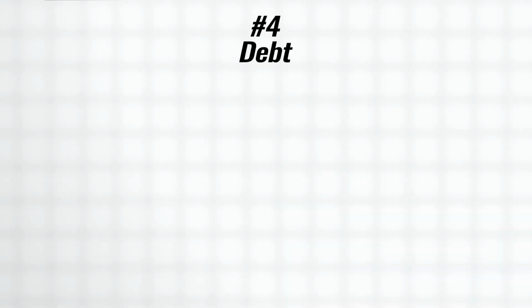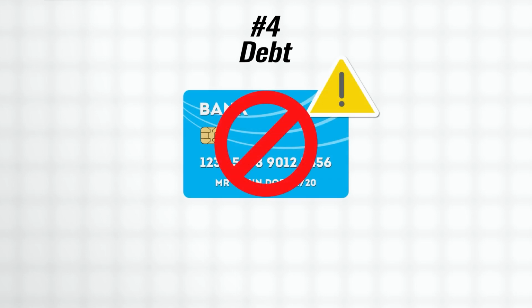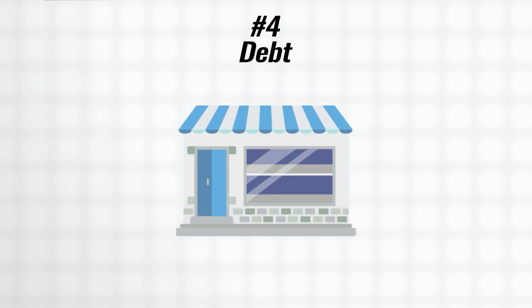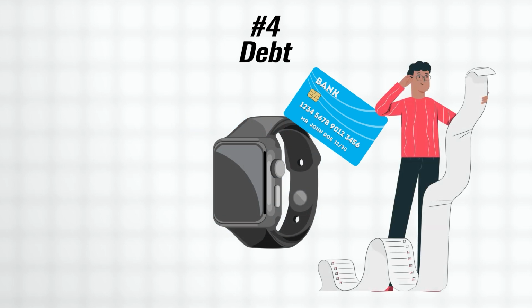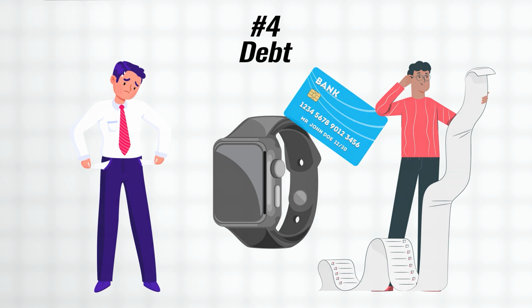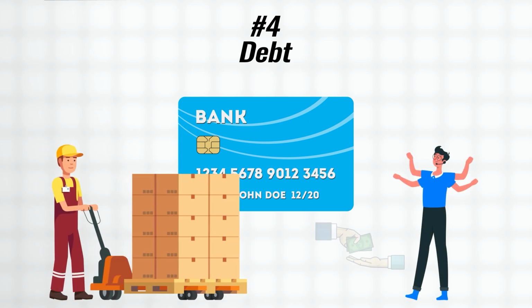Number 4. Debt. Debt can be a useful tool, but a risky one. Ryan recommends never taking on debt for unproven concepts. If you are starting a new business, it is not a good idea to use debt, even if you have a great product. If you are not in full control of your sales process yet, using debt can amplify the cost of any mistakes. But on the other hand, debt can be a great tool, especially to prevent running out of inventory if you're selling too fast.